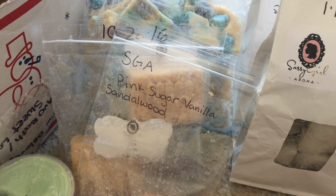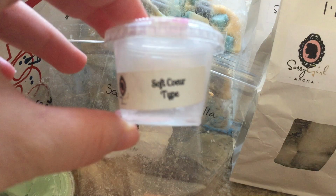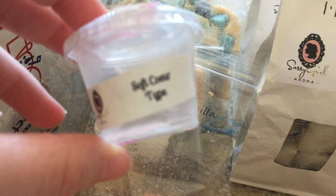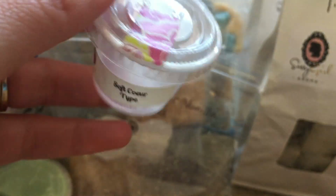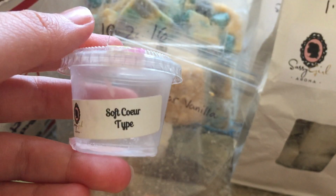And then I have some soft, I don't know, Coir? If it'll focus. It's not focusing. There you go. Soft Coir? I don't know. I could be pronouncing that wrong. But I put this in the bathroom.